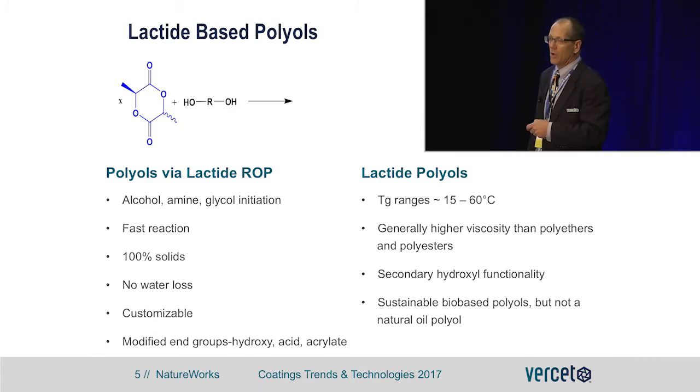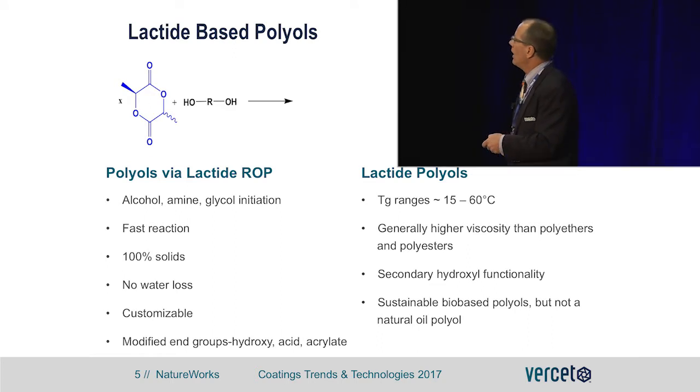What's our ratio of meso to L? These sorts of formulation handles at these lower molecular weight resins actually enable a greater influence on the physical property. If the molecule has a molecular weight of 100,000 or 125,000, the influence of the end group or the influence of the initiator is relatively minor.